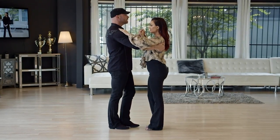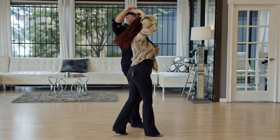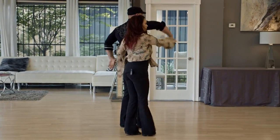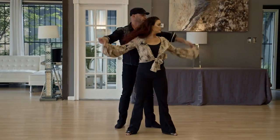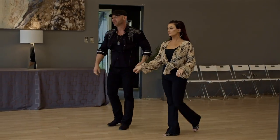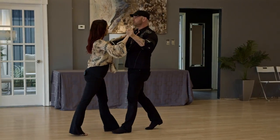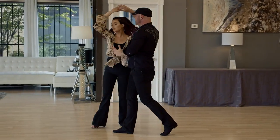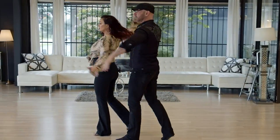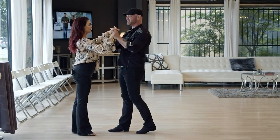All right, so we're going to start in a closed position. We're going to do a basic. We're going to lead her over the head to go into a sweetheart position. Once we've gotten into the sweetheart position, we're going to do our windmills. So it's going to be quick, quick, slow, slow, quick, quick, slow, slow, and quick, quick, slow, slow. We'll show you that again from this angle. Basic step, quick, quick, slow, slow, repeating the windmill, and quick, quick, slow, slow to get back into a basic step.